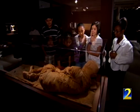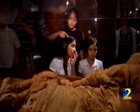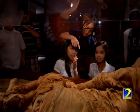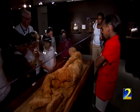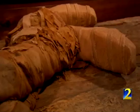One of the girls during the tour, right before we saw the mummy, she asked if it was going to be alive. This is a real life body, and the restoration of this was very amazing. With that question answered, the students eagerly edged closer to something they'd never seen before. They have mummies, and this is my first time seeing a mummy like that, and it's very exciting for me.